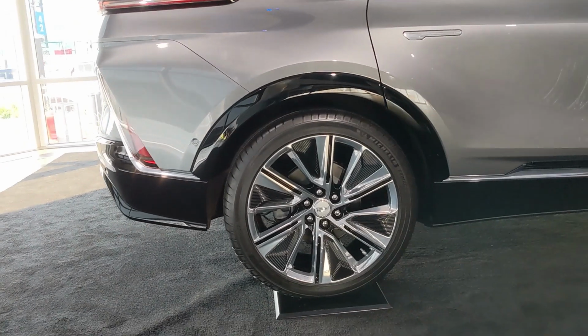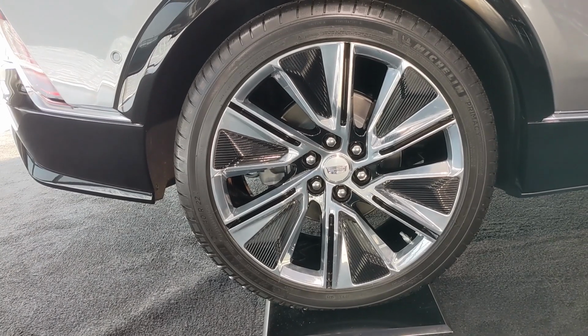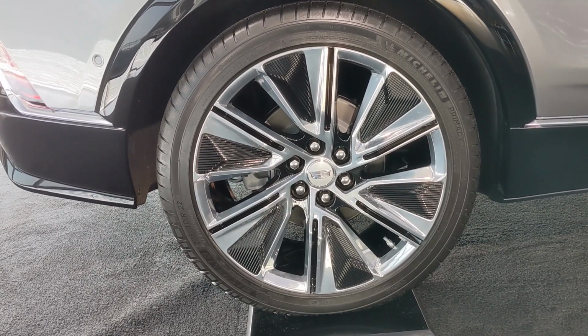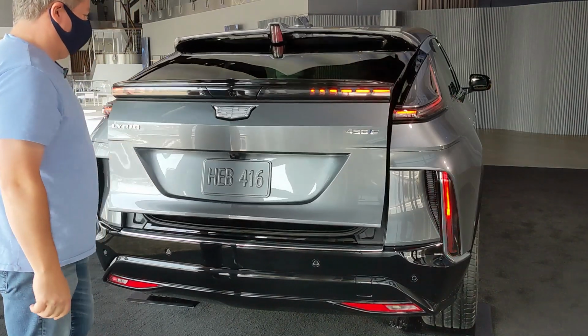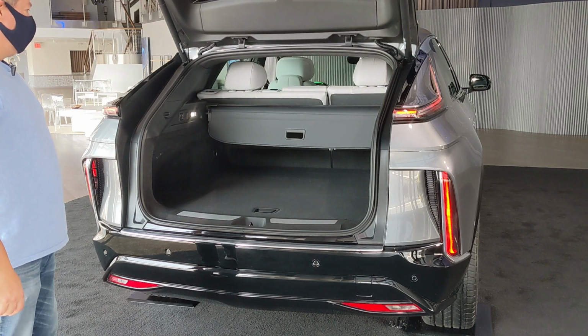The LYRIQ comes standard with 20-inch wheels. These, however, are the optional 22-inch wheels, and they're the only thing on this vehicle here that doesn't come standard with the debut edition LYRIQ that cost $59,990.